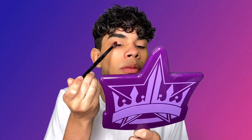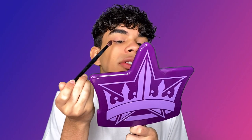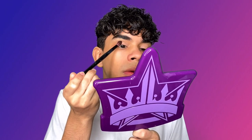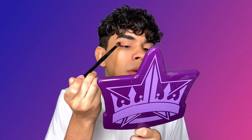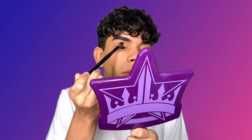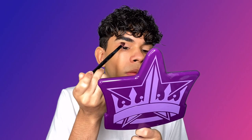So first, I'm going to go in with Fourth Wall. I'm gonna put that all over my lid. So I'm going in with the Scott Barnes number 62 brush like I usually do. Oh shit, that's pigmented as fuck. Okay, I've never used these palettes before, but it's really pigmented. I'm shook.